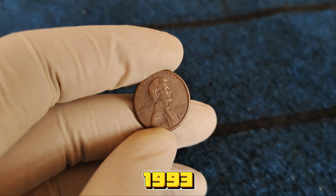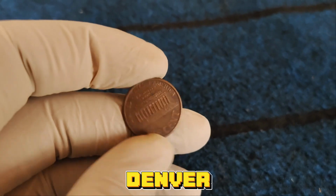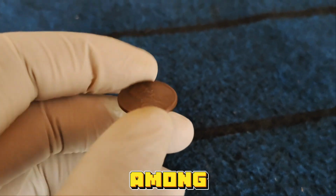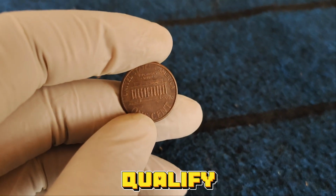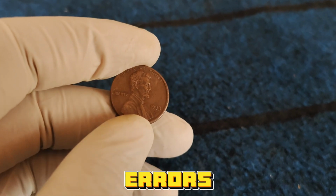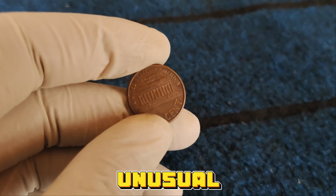In 1993 alone, the Denver Mint produced over 6 billion Lincoln cents, an enormous number. But among these billions, only a tiny fraction qualify as rare collectibles, and some are even more exceptional due to striking errors, pristine mint condition, or unusual varieties.